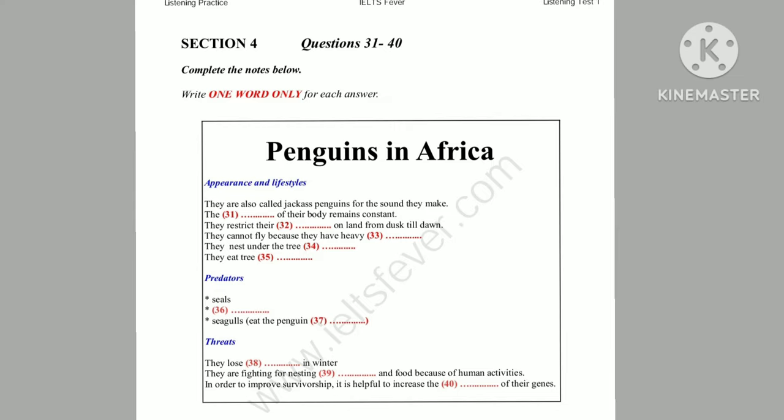They feed primarily on fish like sardines, along with the occasional squid and shellfish. But when normal food is in short supply, they eat tree roots as well. The streamlined body of the African penguin allows it to move through the water like a rocket, capable of reaching a speed of around 20 kilometers per hour when hunting for food.